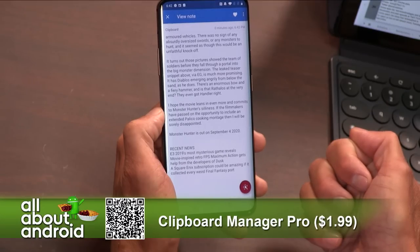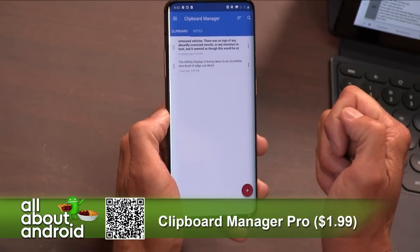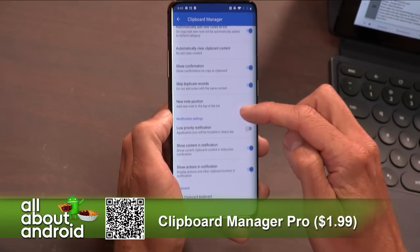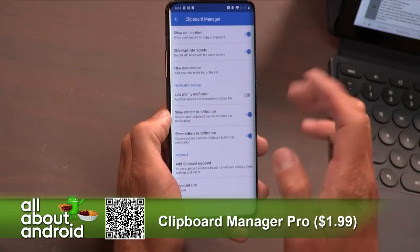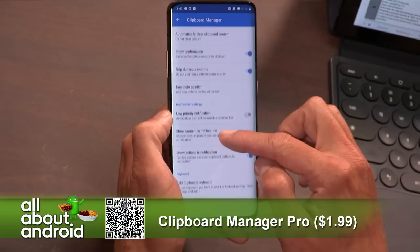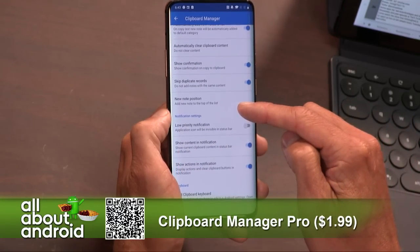Now, that might be kind of annoying for you in some cases. I haven't quite figured out how to turn it off on an I-don't-need-it basis, because the thing is this is how I like to use it. So I don't actually mind that it saves everything that I copy. One other little feature in the settings is that you can enable a keyboard.